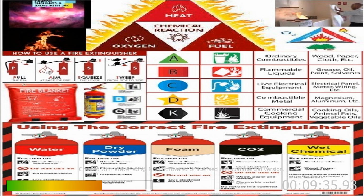The next one is C or Charlie, which is live electrical fires. So I always say C and think circuits. So C, circuits, electrical fires. So electrical panels, or an electrical fire in a car. Usually car fires start from electrical fires. Usually any fire caused by electrical wiring.